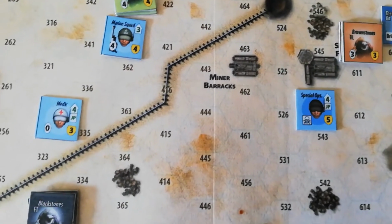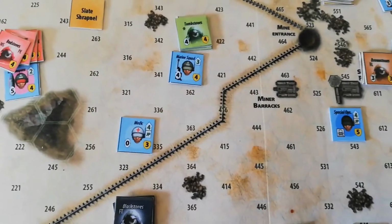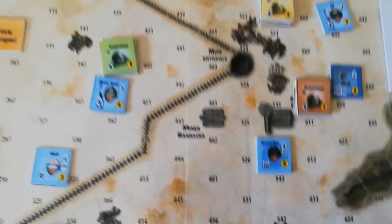And yeah, that's hopefully given a very brief overview of some of the things that I do enjoy very much about this game, which is Attack of the 50-Foot Colossi.